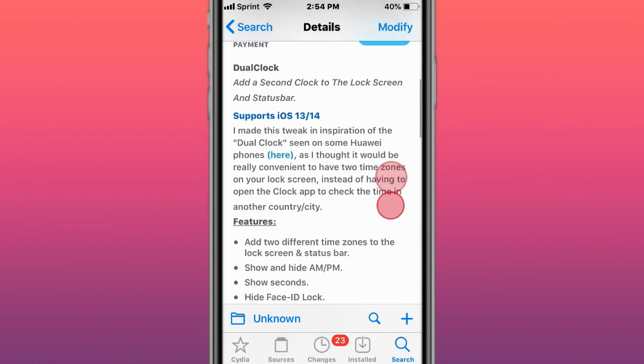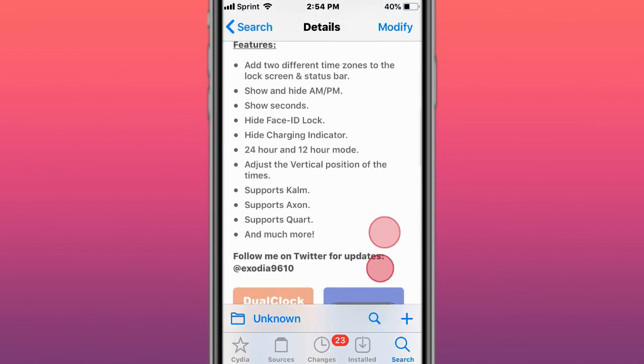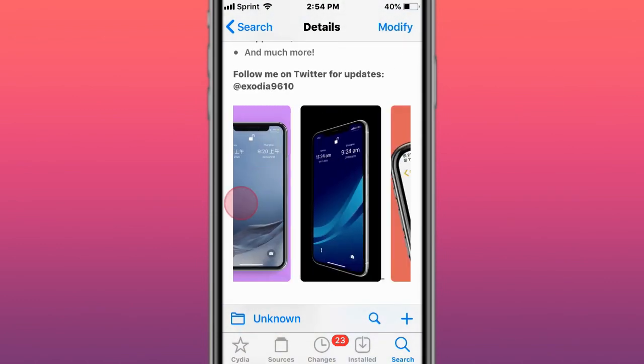And the last one is called Dual Clock, and it allows you to have a second clock on the lock screen and status bar. So you can have two time zones on your lock screen.